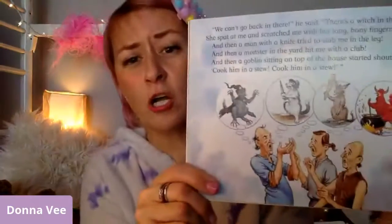"Ouch is right. We can't go back in there," he said. "There's a witch in the house. She spat at me and scratched me with her long, bony fingernails, and then a man with a knife tried to stab me in the leg. Then a monster in the yard hit me with a club, and then a goblin sitting on top of the house started shouting, 'Cook him in a stew! Cook him in a stew!'"